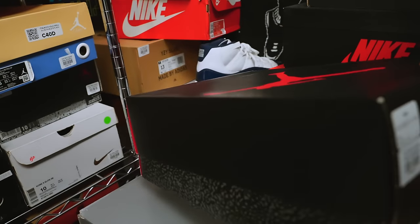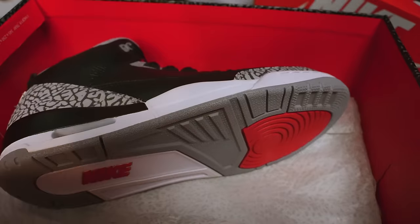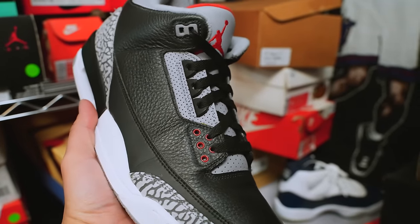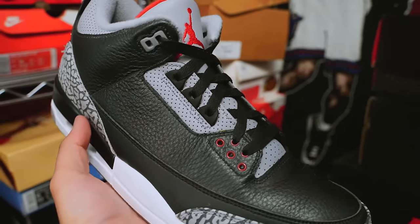Then I'll end off with this shoe right here. Boom, black cement. Lightly used. Probably be gone by the time you guys see this.